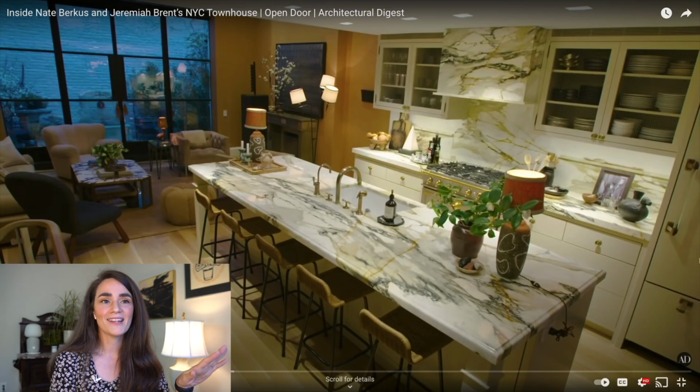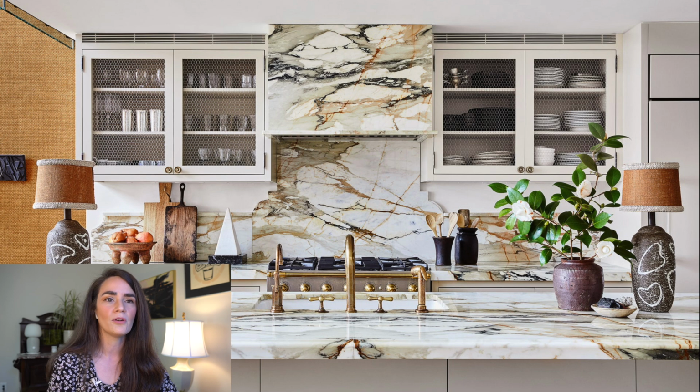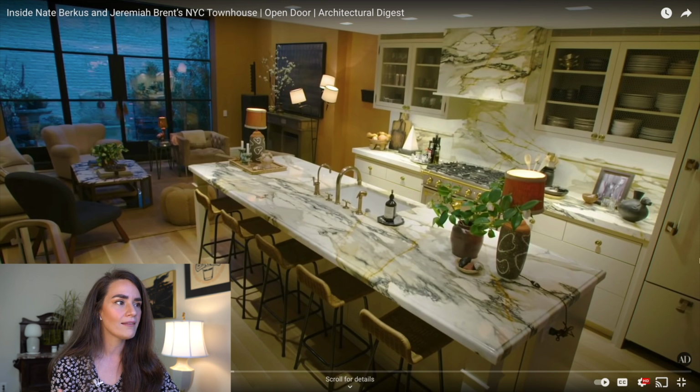If you follow them on Instagram, this is where I would say 70% of all of their stuff happens, here in this kitchen. And you get to see this huge, long island, beautiful natural marble. The veining is beyond out of this world. I would absolutely love to put something like this in our kitchen. This huge island really does take advantage of this long, narrow space in this townhome.